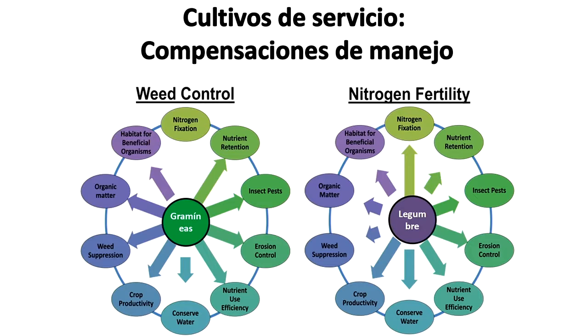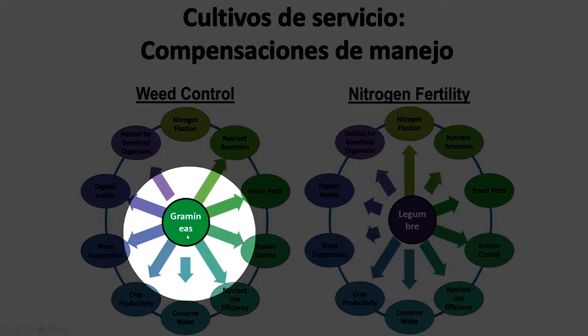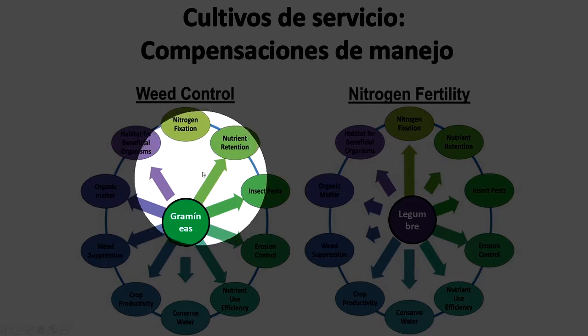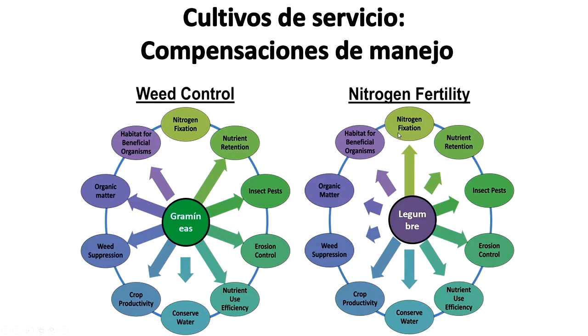Now, before I showed this schematic and I said, okay, there's a perfect cover crop out there and it does everything you want. But we know that that's not true. We know that these lines don't go all the way to the end, that if you're a grass, you don't fix nitrogen so that you don't get that benefit, whereas if you're a legume, you do. So we can target different objectives with cover crops. A grass is really good at suppressing weeds, whereas a legume is good at fixing nitrogen. So if we're trying to get multiple benefits, combining species has a lot of value.